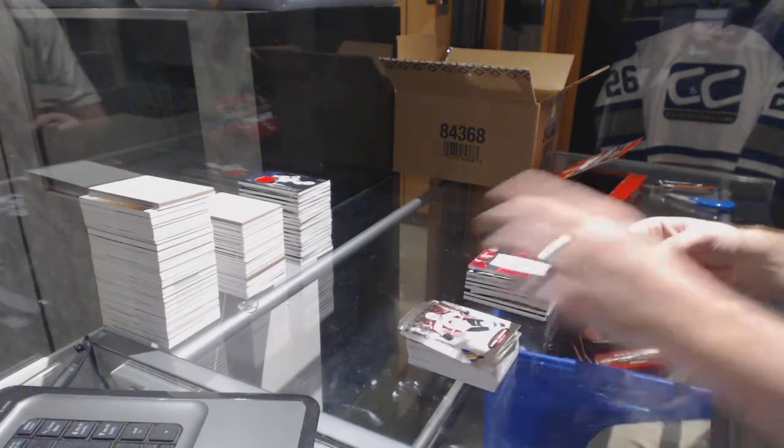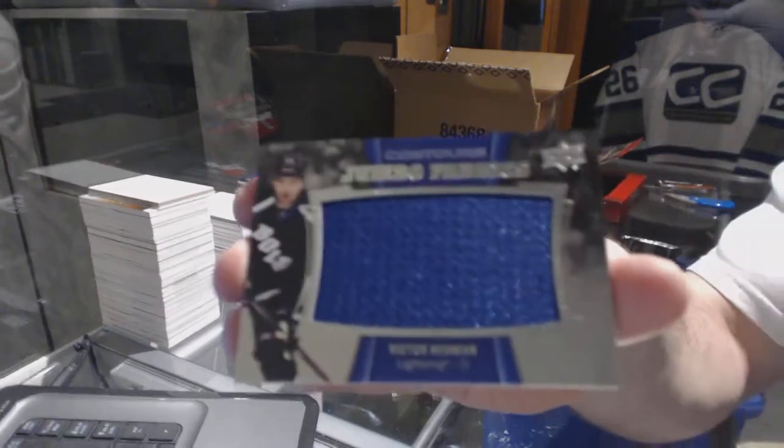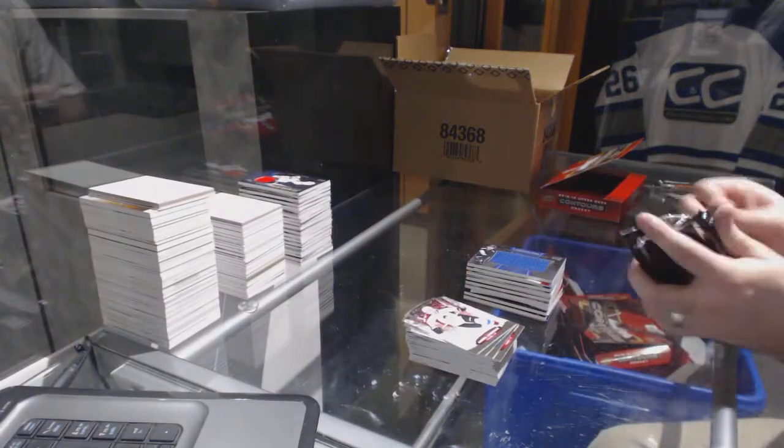We've got for the Boston Bruins a red base /99, Patrice Bergeron. And for the Tampa Bay Lightning, Jumbo Fabrics, Victor Hedman. Victor Hedman.